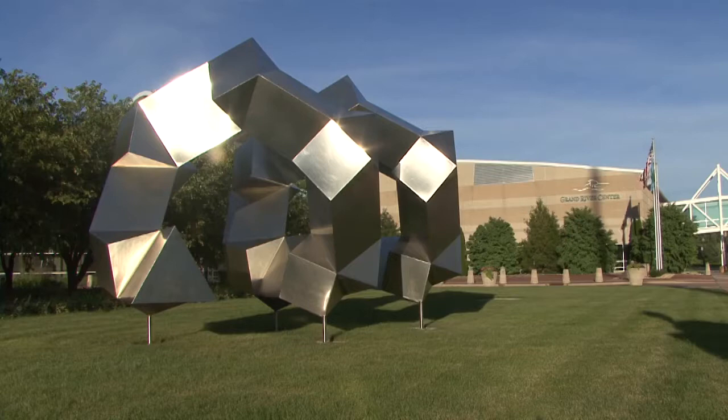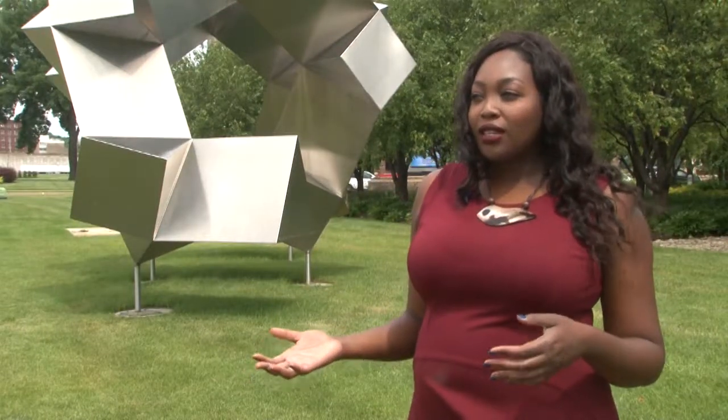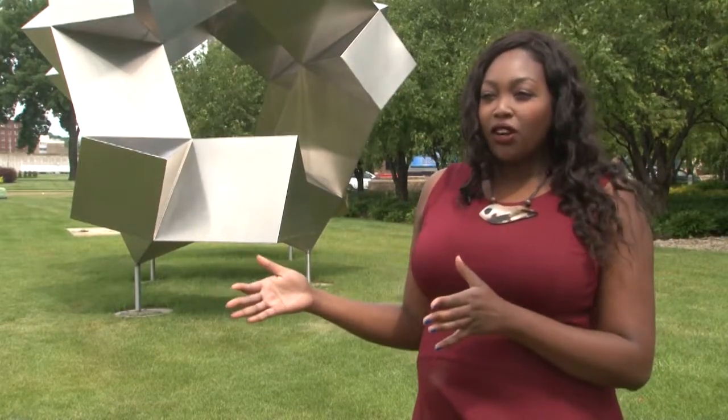When I asked for it to be the first of many features, it was because I wanted to start something new of getting large-scale installations for Art on the River, because we're moving into the second decade of Art on the River, and people really loved seeing the other sculptures.